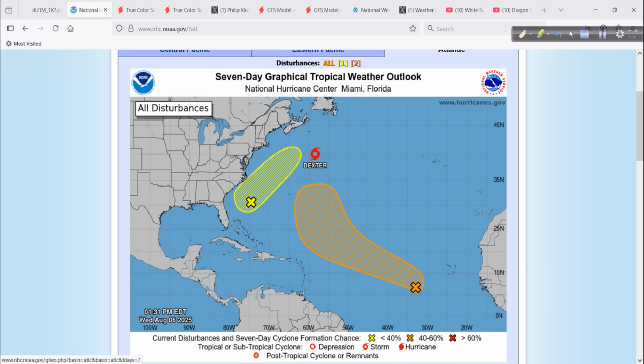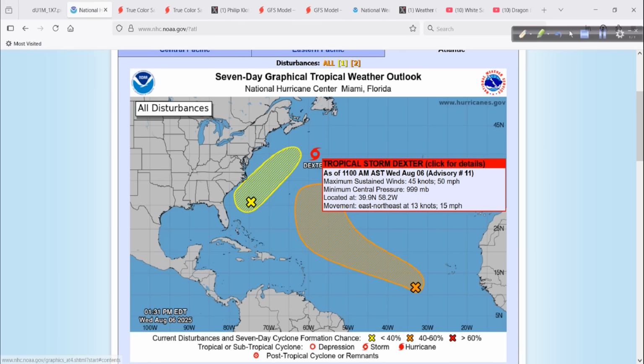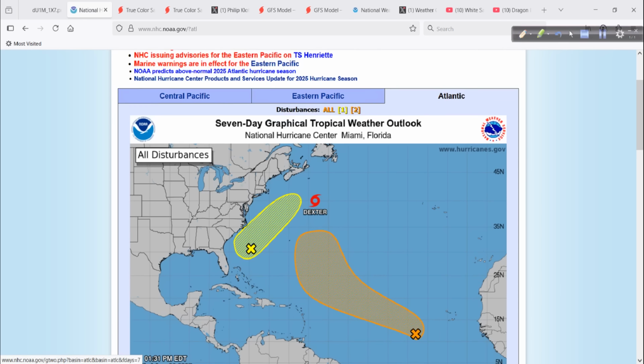And as you can see from the orange area where it could potentially form and track, this is probably going to head out into the open Atlantic due to some weakness sitting out here in the subtropical ridge. And then, of course, there's old Dexter sitting out there, top winds 50 miles per hour, and that's pretty much all we have to say about Dexter.